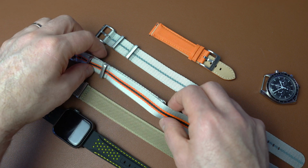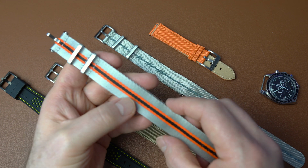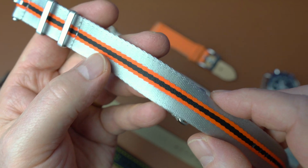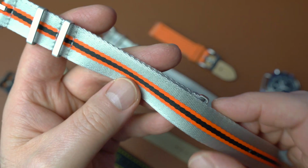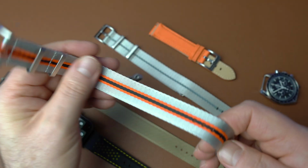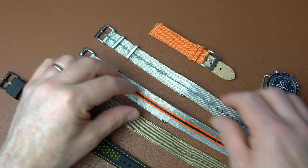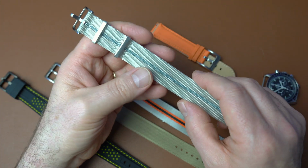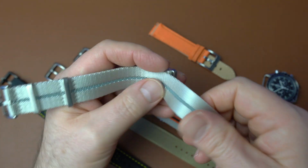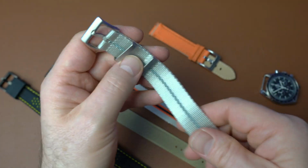This one here is called the Alpha Premier. Now the colour combo they've called is Rayburn, but it's like an orange and black stripe with a silvery finish. Now this one feels quite luxurious, as it should do, because this one is $36, so this one feels really, really nice. Third NATO we have is the Alpha Sharks. This is their original seatbelt style. Not quite as silky as this one, or as supple, but nonetheless still feels really nice in the hand.